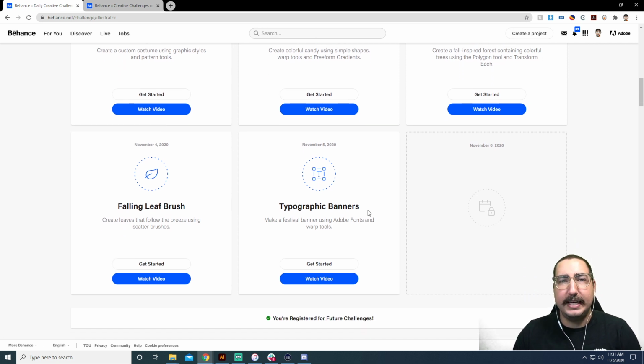And today we are making a typographic banner. We're going to be doing a ton of warps as well as some distorts to play around with type. We're also going to be integrating Adobe Fonts into our workflow and showing you how to access that directly from Adobe Illustrator.